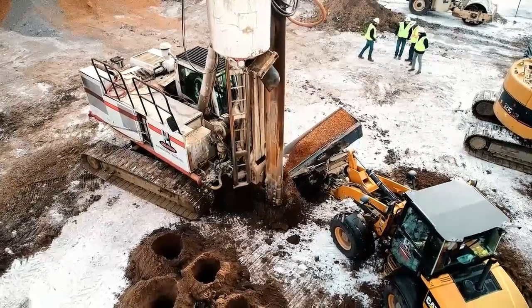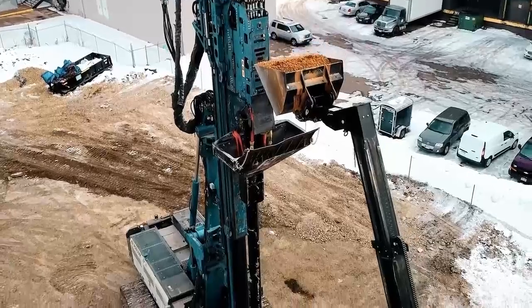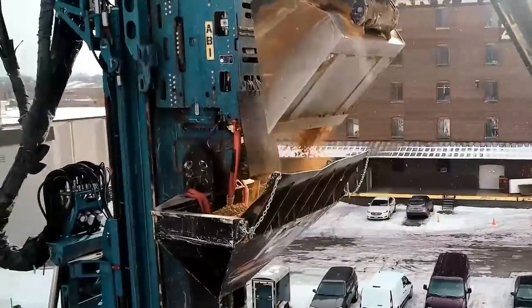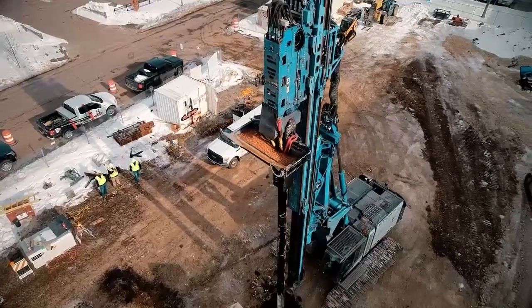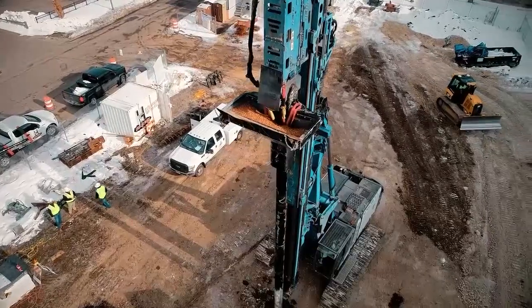So Mike, why was our new deep feed system chosen for this particular job? So the deep feed system is a system that we use that we can place bottom feed stone up to a depth of 40 to 45 feet, and we can build our stone columns back up even though we have collapsible soils without having to pre-drill the site. So the deep feed system is basically a larger and deeper bottom feed system that'll help you densify the soil up to about 45 feet in depth.